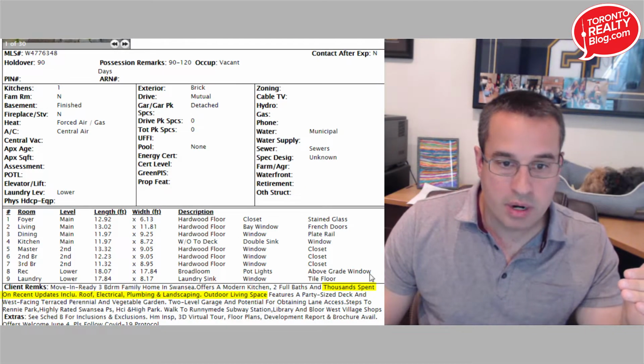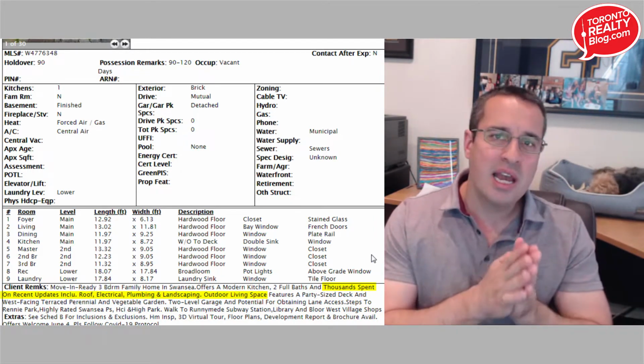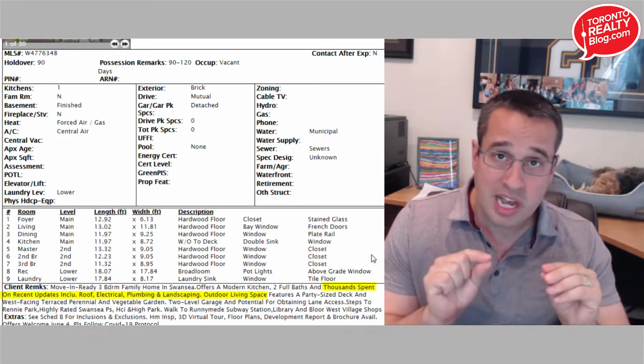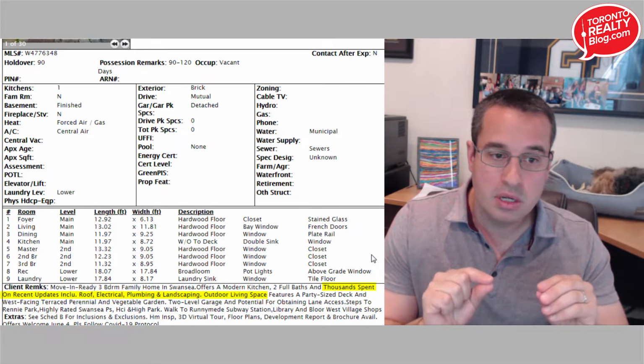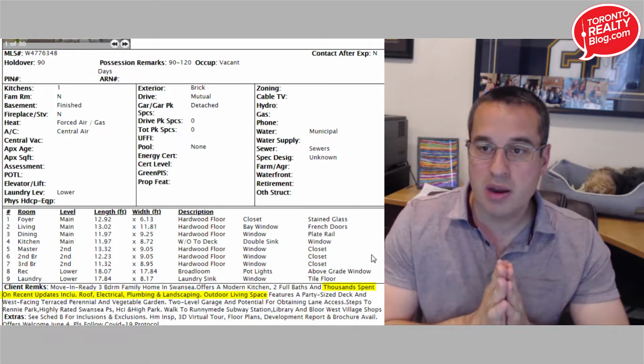So we'll scroll down here again. Thousands spent on recent updates, including roof, electrical, plumbing, and landscaping. Can I just say how helpful I find that to be? You have exactly 463 characters, and I know this because I used to write it out by hand. Jesus Christ. 463 characters in the client remarks. There's nothing I hate more than when someone says, and I mean they spell it with 9 M's.